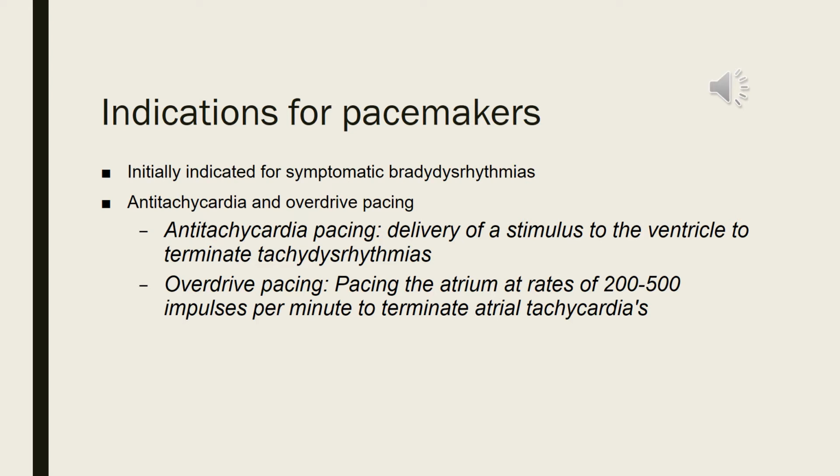Anti-tachycardia and override pacing, I talked a little bit about that in the previous slide. This is when the pacing is going really, really fast. They want to slow it down. So, due to the delivery of stimulus to the ventricle, they want to terminate the tach dysrhythmias. So it's just like an electrical device that is meant to help shock if it's an ICD, or it's meant to make the heart beat, and with the leads in there, it gets it to maybe slow down and get to working back towards the regular rhythm. The tachyarrhythmias is usually where you will see your ICDs.